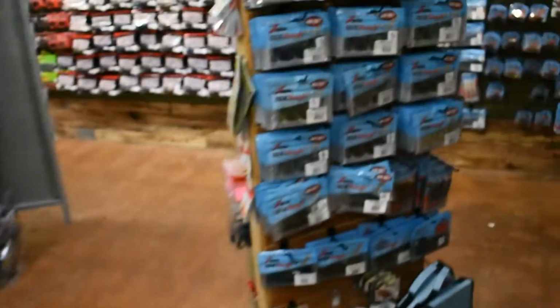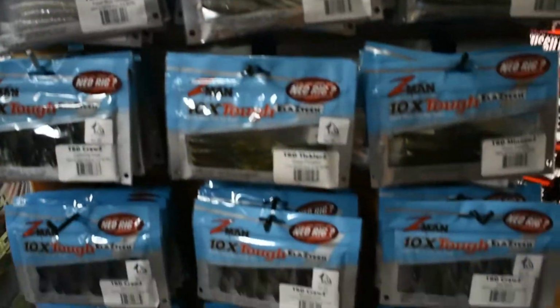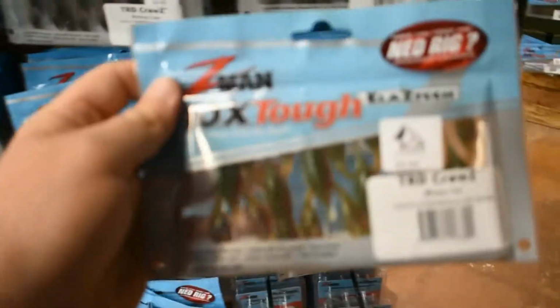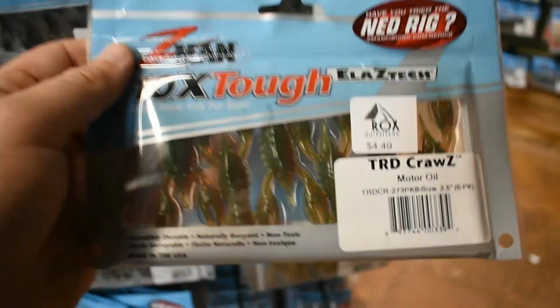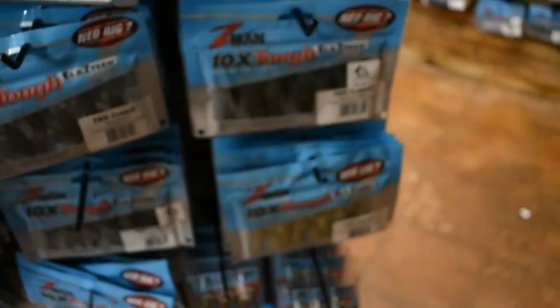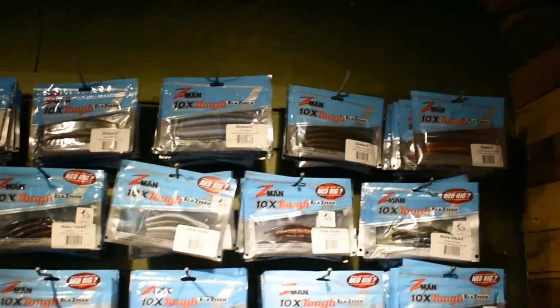Now if we go over here, we got Z-Man. Some bad dudes. And if you guys like small jigs or using those finesse bullets, that turd crawl is really good. Just any color, doesn't really matter. Let's see here if we can find our color. Green pumpkin and watermelon red.